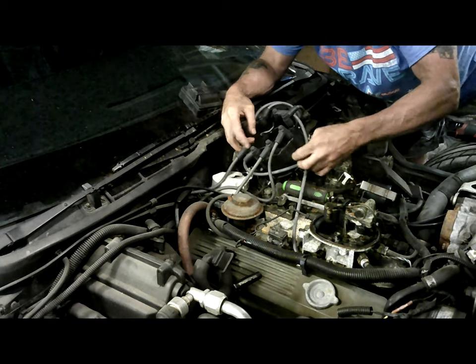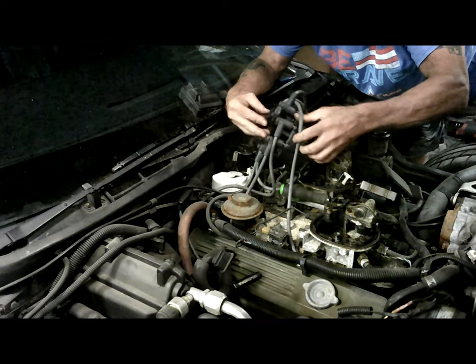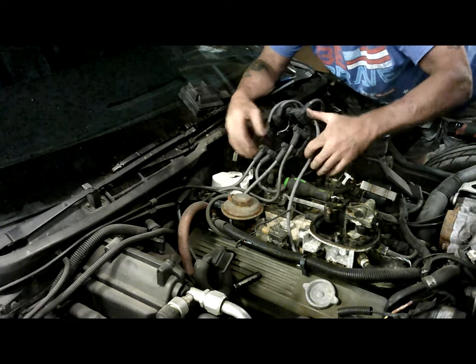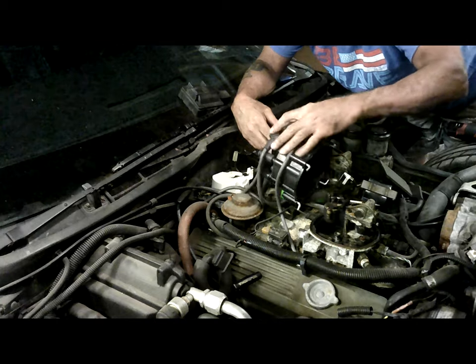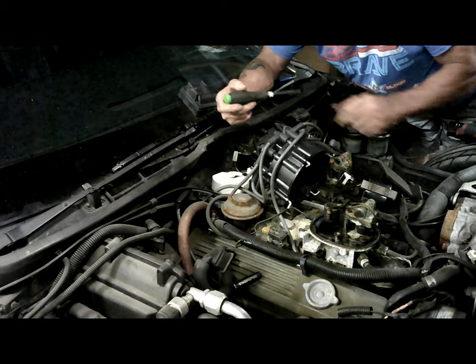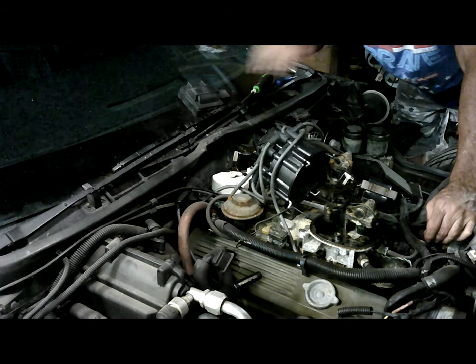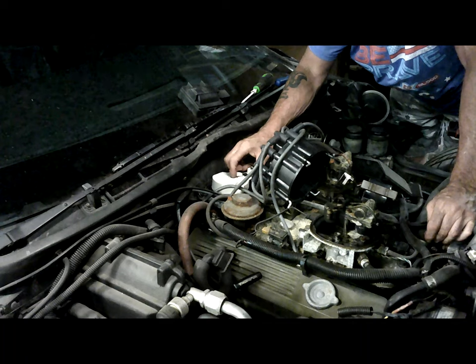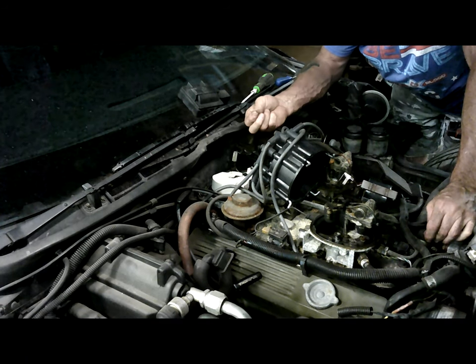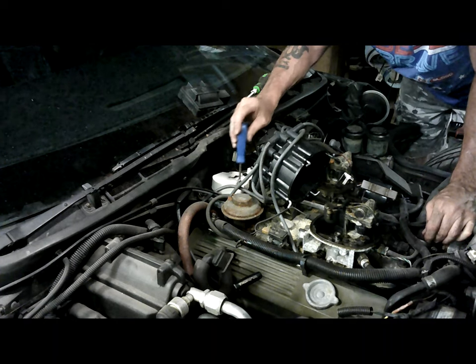So. It's like a spider web of wire in here. Come on. There we go. Get this out of the way. Sure. Now it's probably right in your way, right? Next, we have our coil here, other parts here. That rotor doesn't look too bad. It does have some grease on it, but that's kind of not a bad thing.